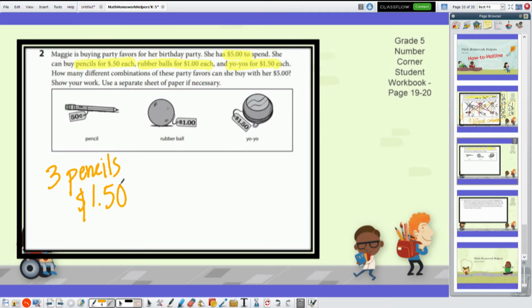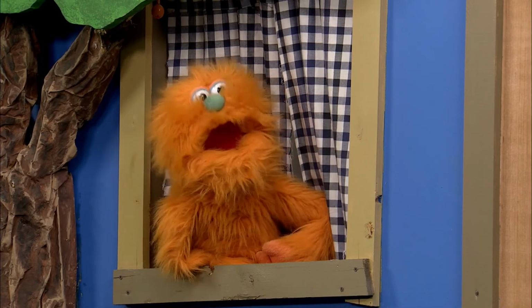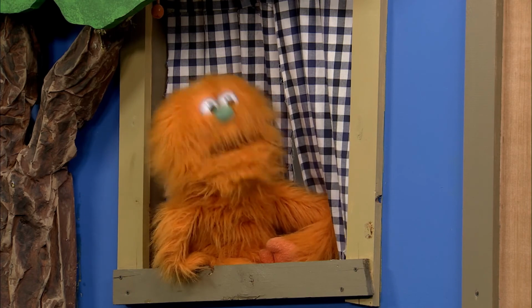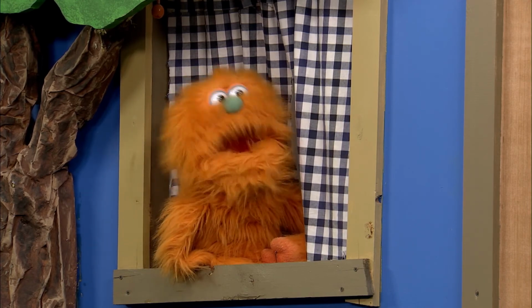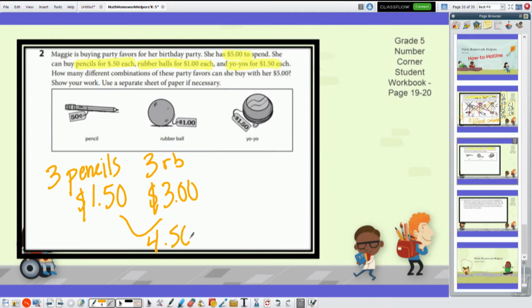Yes. So if it's 1 for me, 1 for you, 1 for Ollie, that's going to be $3. 1 plus 1 plus 1 is 3. So 3 rubber balls is going to give us $3. What do you see so far? Well, if you add $3 and $1.50, that gives us $4.50, which means we only have 50 cents left until we get to our $5 budget.